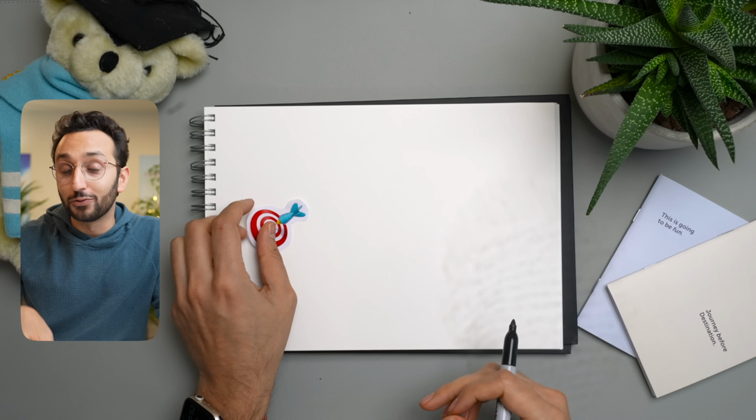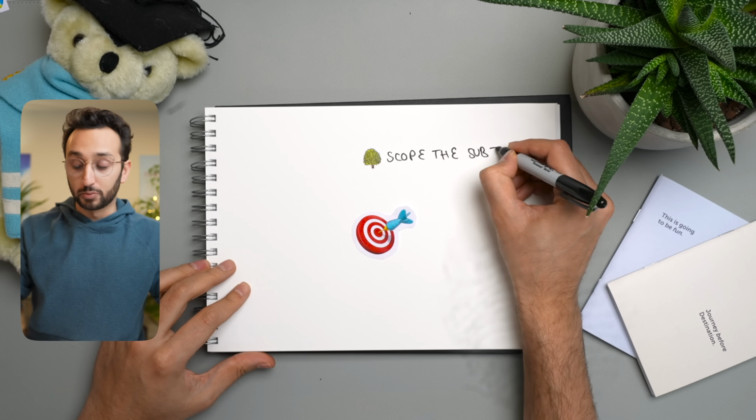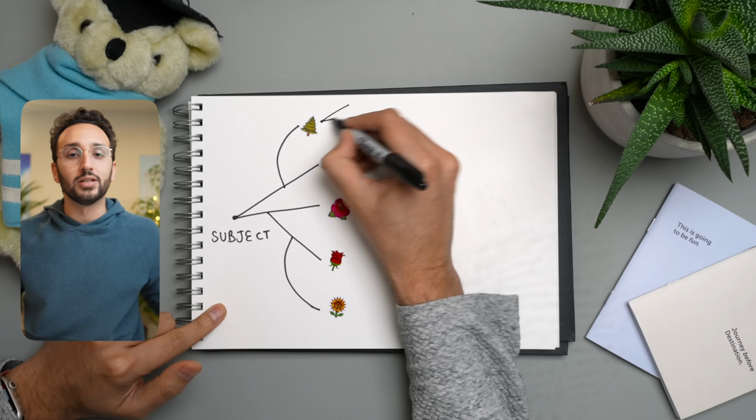That is target, revision, technique, friends, and balance. And tip number 1 is to scope the subject. What this means is that for every subject that we have to prepare for, that we have an exam for, we want to create some sort of tree diagram that gives us a visual representation of everything that we need to learn in the subject.